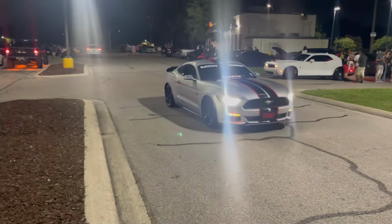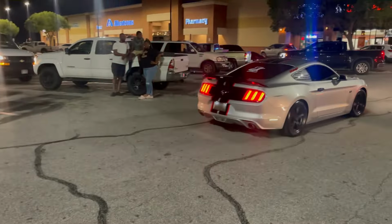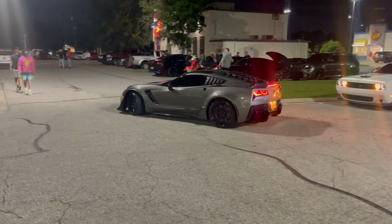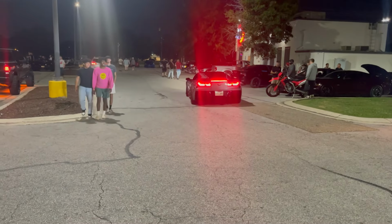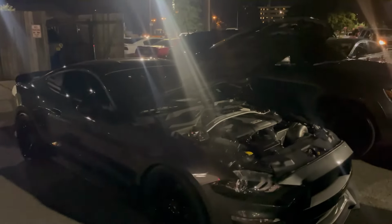Got a 5.0 Mustang right here rolling up. Actually, it's a 3.7, if I'm mistaken. Got a C7 Z06 rolling in. Sounding crazy. Got another 5.0 Mustang right over here as I see. I'm sorry if my camera's not picking up.